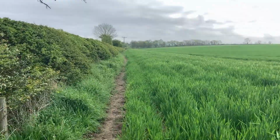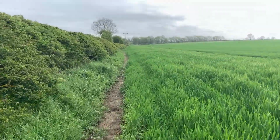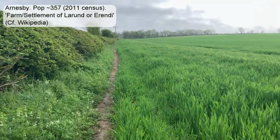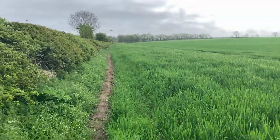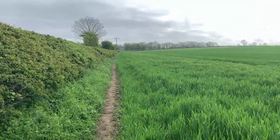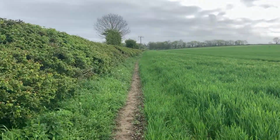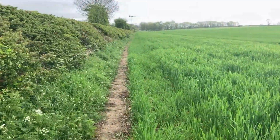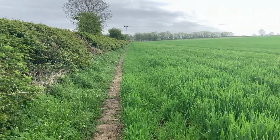I'm now on the field route, or about 3 or 4 fields, to Arnesby, which, to be honest, wasn't actually somewhere I planned to go on my original route, but I took a slight wrong turn at the start. But no matter, easy to correct. This is, after all, a linear walk, so just to cut back over a period of 3 or 4 miles.